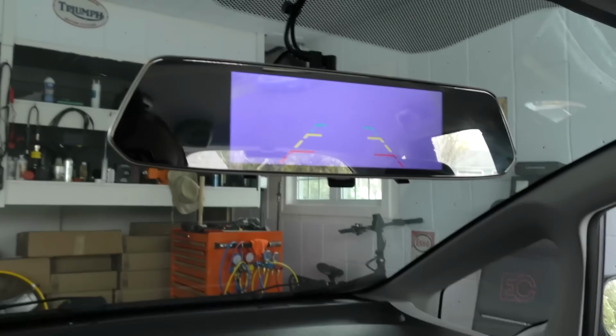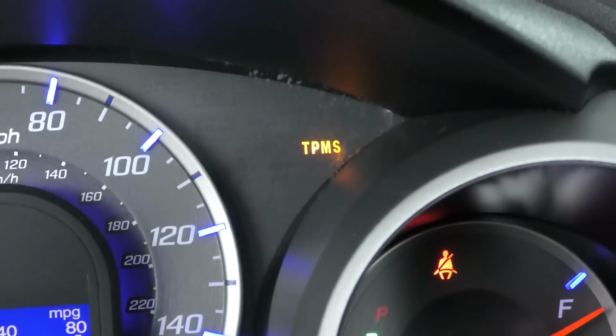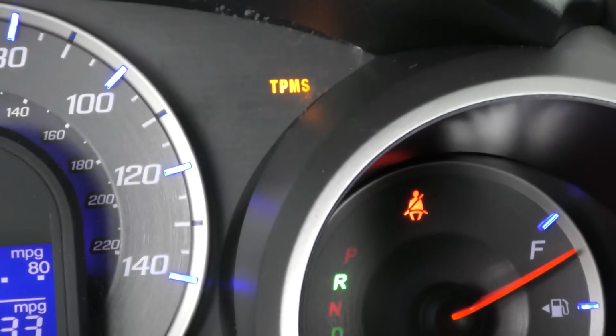Now, he added the backup camera, and he also added the in-dash thing, too. Now, the tire pressure monitoring light's on. It's because the tires have bad batteries. Who cares? You can check them with gauges yourself.